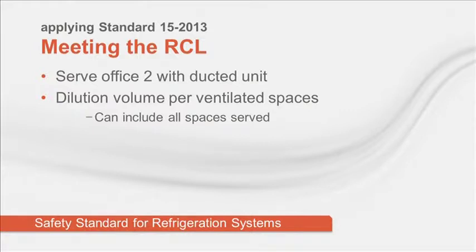For our example building, a good way to increase dilution volume is to use a ducted VRF unit to serve Office 2 and another room. For ducted units, dilution volume is determined by the ventilated spaces section of Standard 15. As mentioned earlier, this allows all spaces served by the unit to be included in the dilution volume.